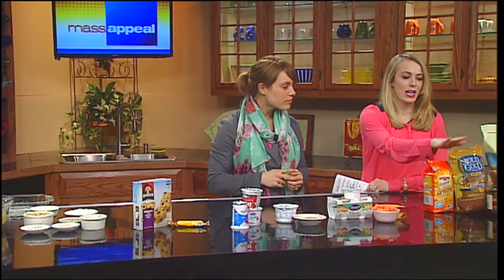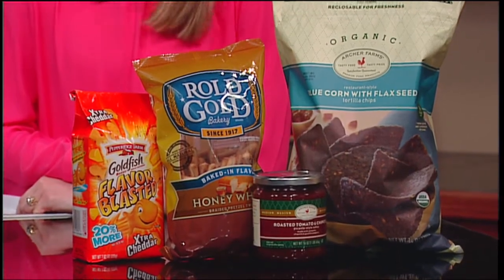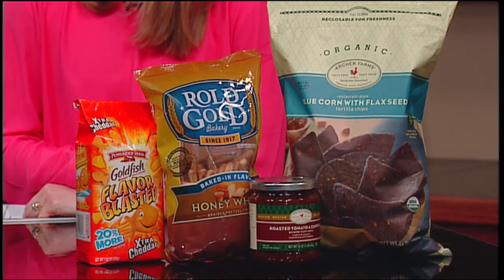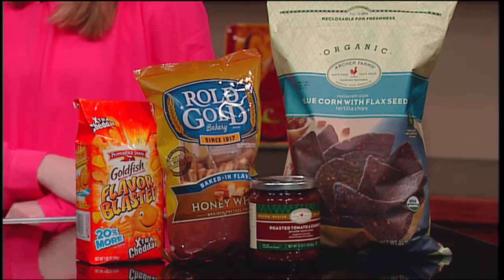All right, and moving on, this one really surprised me. You're saying to not eat pretzels and go for chips and salsa. Yeah, so when we look at pretzels, we generally think of pretzels as being low calorie, but the quality of calories is pretty low too. Pretzels are really just enriched grains, so we might as well be eating a few pieces of white bread if we're eating a couple cups of pretzels.